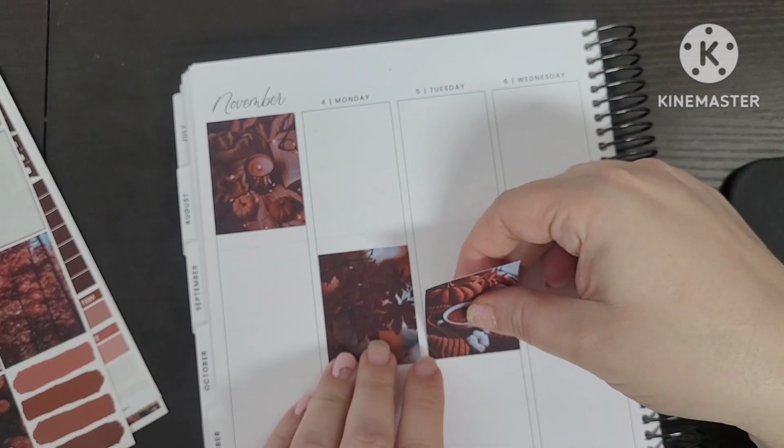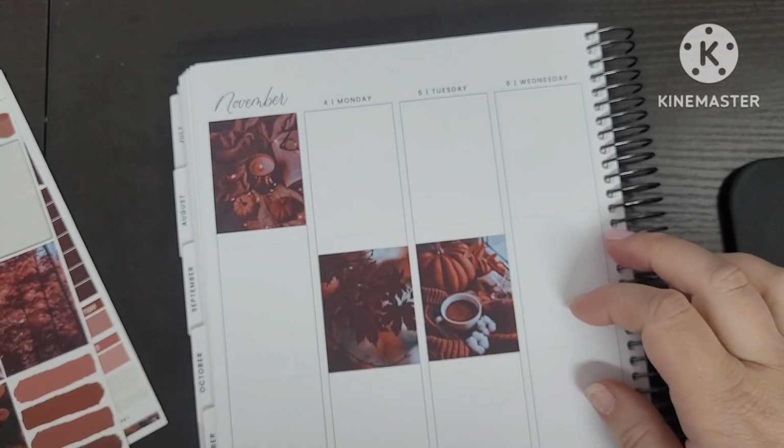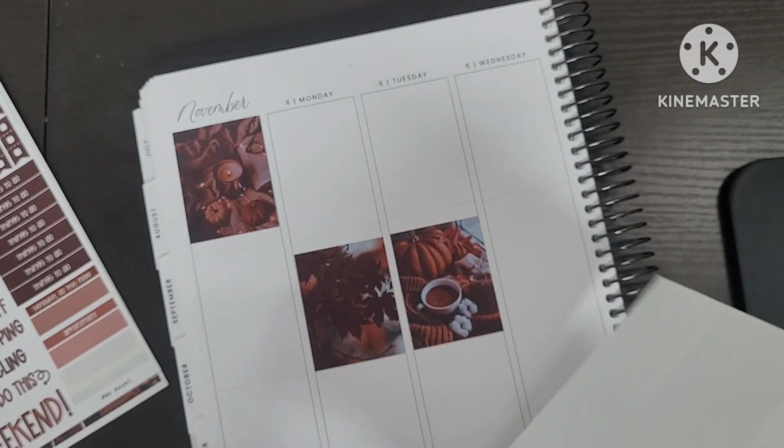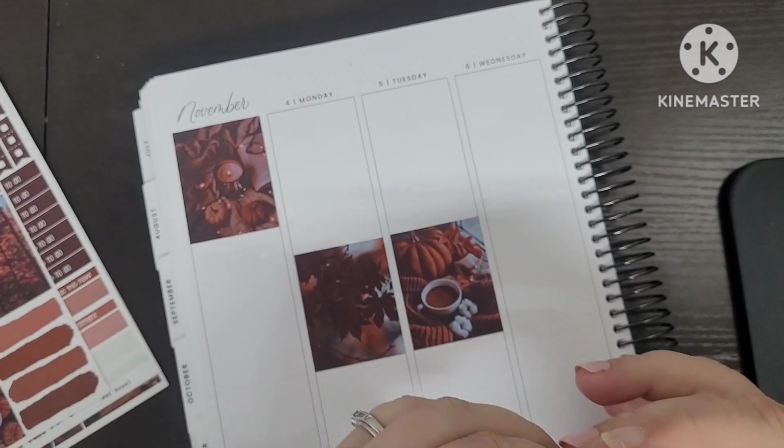I thought this kit was fantastic. I really like photo art in kits. I didn't used to, and it's sort of grown on me recently. But this is just stunning.